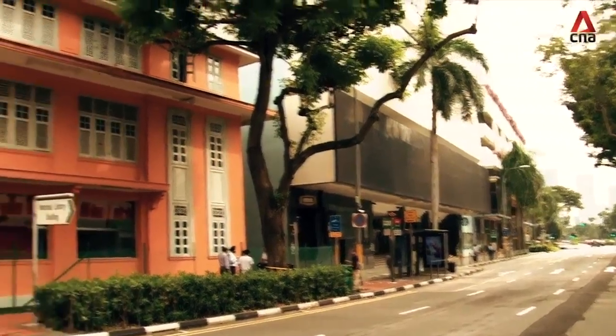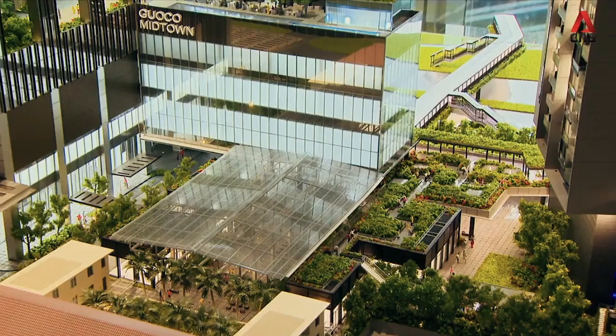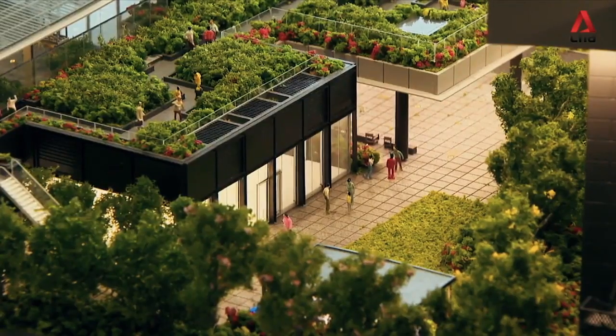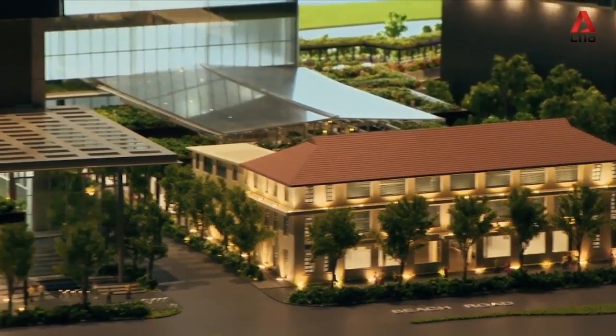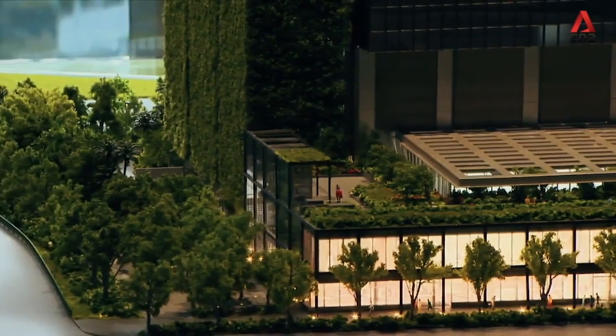Guaco is tapping on the growing trend of companies seeking flexible rental agreements. The developer is setting aside 15% of its net lettable area for either long or short-term leases. One way to manage stability of rental is in terms of the tenant mix, so that diverse sector distribution actually helps to balance contraction and expansion. So in fact, this flexibility that we're offering can be very advantageous to cater to tenants that are actually expanding.